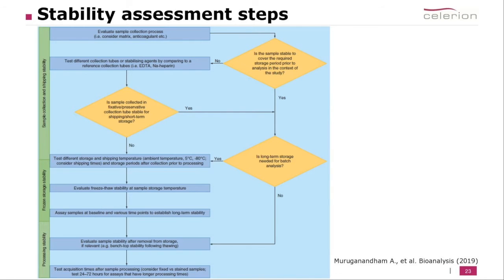The second stage is to test for frozen storage stability, where we can evaluate freeze-thaw stability, and we can assay samples at baselines and various time points to establish long-term stability. The third stage is processing stability, where we can evaluate for benchtop stability and stability of samples post-thawing. We can test different acquisition times after sample processing and consider fixed versus stained samples for processing.